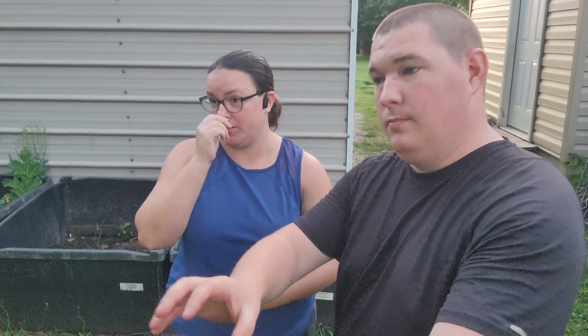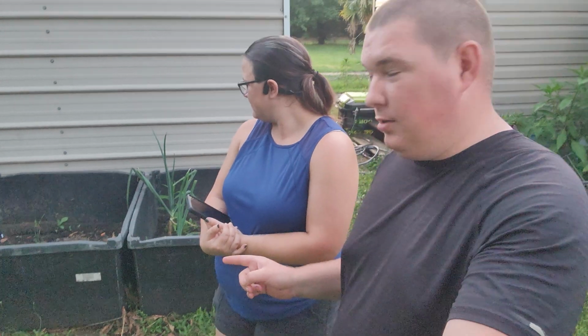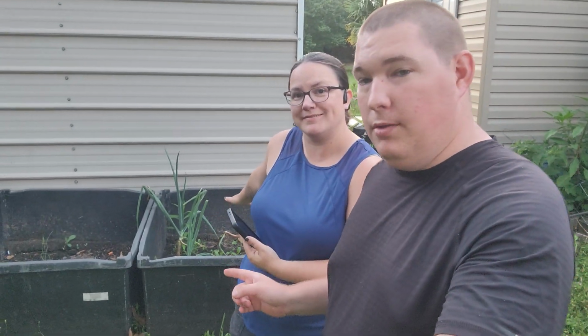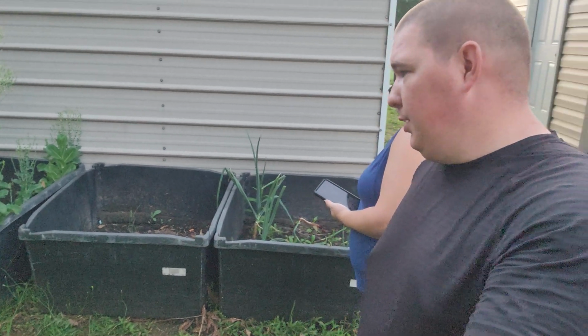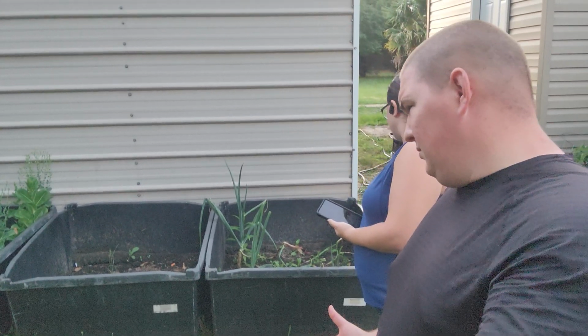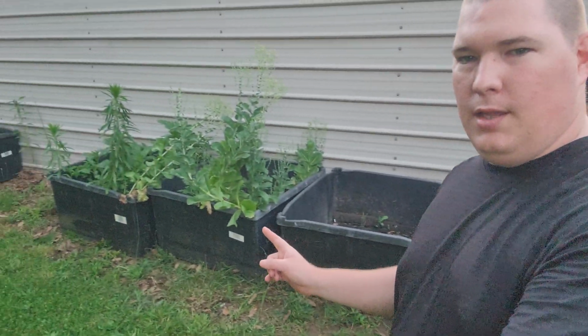Some cucumbers that got way overgrown. Some zucchini, a bunch of lettuce and spinach. The one right behind her is onions, and they're almost ready to be pulled. That one right there is garlic. We pulled it the other day. We had six or seven things of garlic.